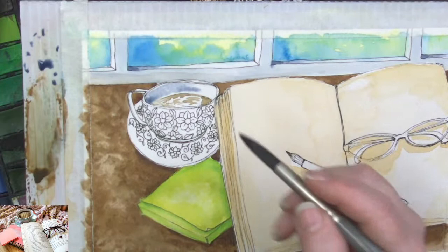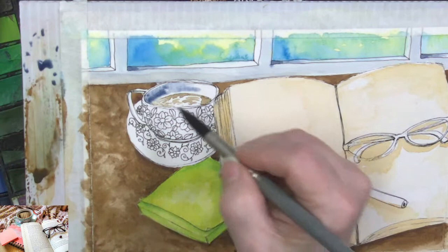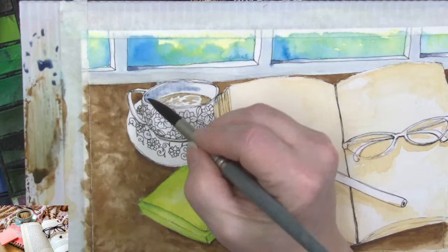So that is what I'm doing there. I'm going to take a little bit darker blue. I need to pick up some of that water. So I just dried my brush off. Look at that, I'm picking up the water. It was a little too puddled, a little bit too much of a puddle. And now I can go in and get some of that darker blue.